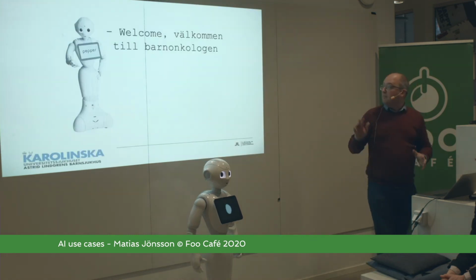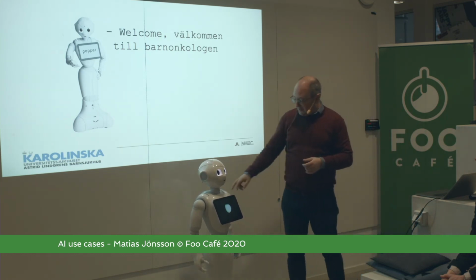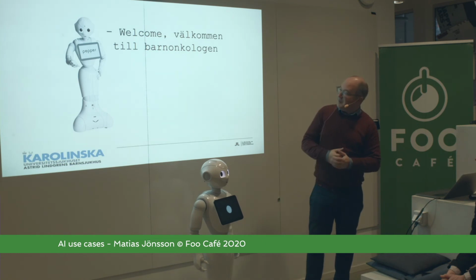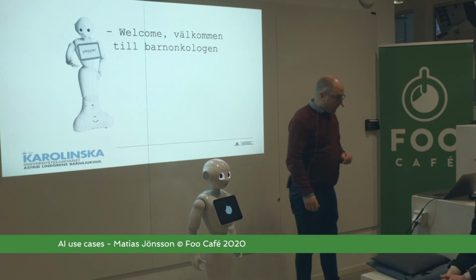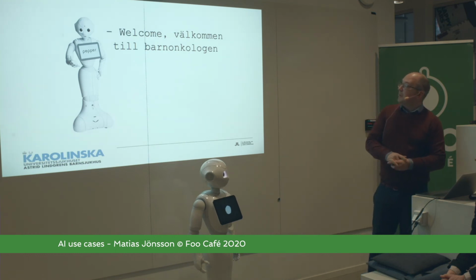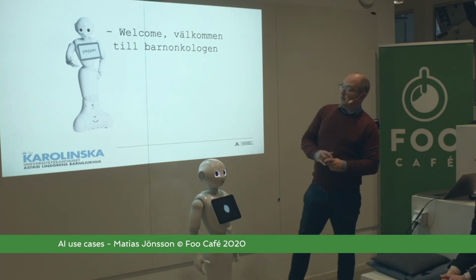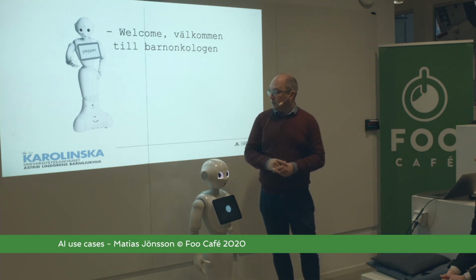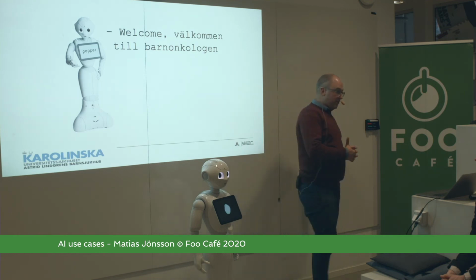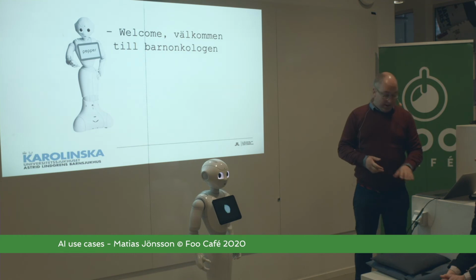Okay, so then what are we doing? Well, one of the reasons why it's a bit shaky is because this is our development robot, because we are currently in a project, or have delivered the first version of the project, to Karolinska sjukhuset Hospital, Astrid Lindgrens barnsjukhus. So it's a children's hospital.